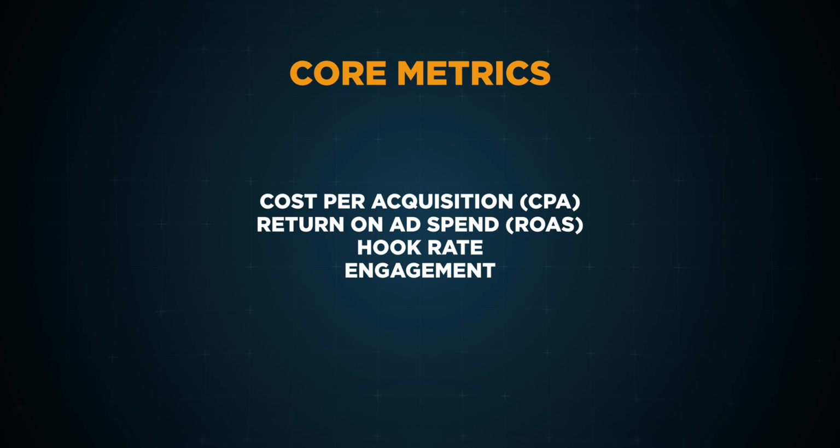Keep an eye on your key metrics like CPA, ROAS, hook rates, and overall engagement. The second you notice performance dipping, like high CPAs or lower hook rates, quickly replace tired ads with fresh new hooks or completely new creative ideas based on your ongoing insights. And don't waste time trying to save dying ads, just keep feeding the algorithm fresh content.